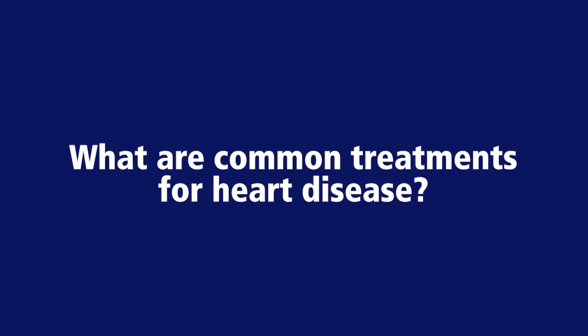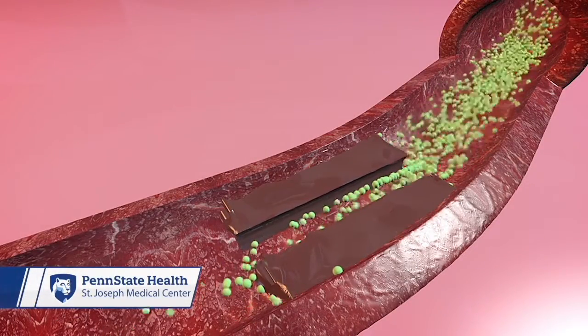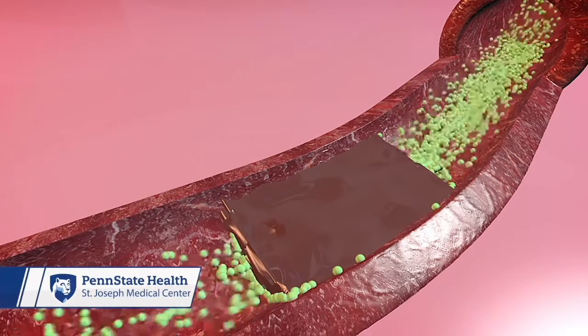Well, first of all, it depends on what you mean by heart disease. If you're talking about coronary artery disease, coronary artery blockage, that's the most common form of heart disease. So there are medical therapies that help slow down the growth of blockage and help lower the likelihood that those blockages are going to turn into a situation where the artery gets full of clot. And that's what we call a heart attack.